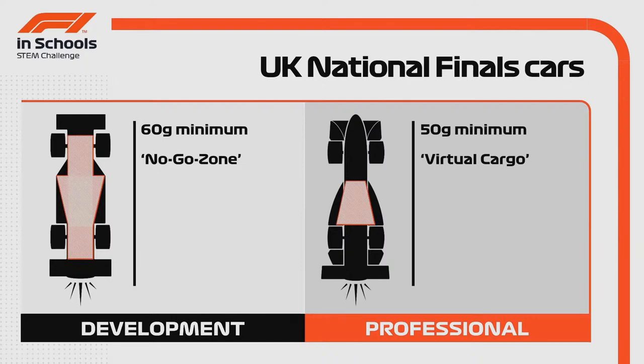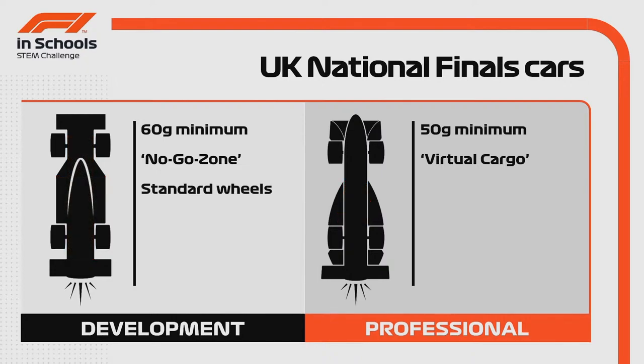Development class teams use the standard wheels provided by F1 in Schools, whereas professional class cars use custom wheels, where the teams design, research, manufacture, test, and then finesse their own wheels using any material they see fit. Development class again use standard axles, where the professional class can go their own way.